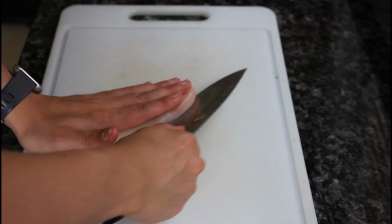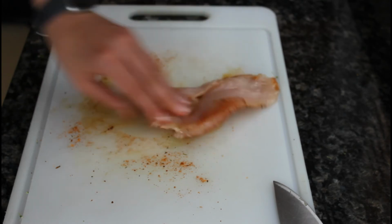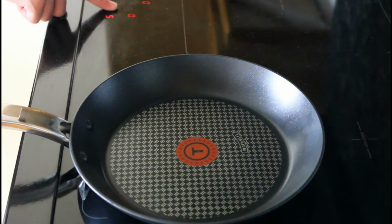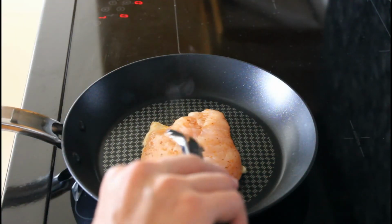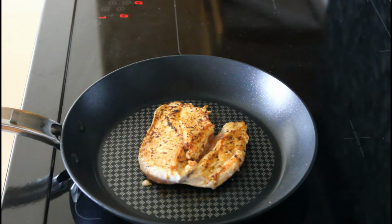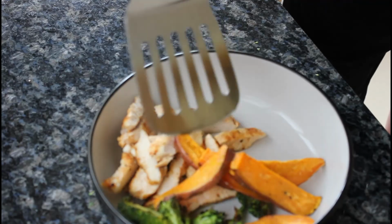Then I get my chicken, I butterfly it so it cooks easier on the pan, and drizzle it with olive oil and Cajun seasoning, and then I rub that in on both sides to form a paste. Then I'm going to heat my pan up to a very, very high heat, and I turn it down once I put my chicken in. I fry it for 4 minutes on one side. After that, I turn it over and fry it again for another 4 minutes. Once that is up, I slice it into strips, and then I serve it up in a big bowl, and that's the meal finished.